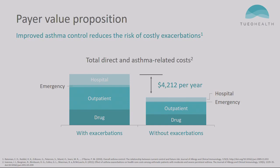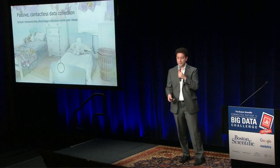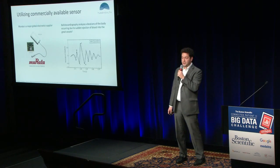I mentioned the sensor, a device that you attach to the bed. One of the things I wanted to mention here is that the device is passive. Once you install it, you can forget about it. We thought this was critical in our solution. There's a lot of talk of wearables and other things out there, and that really involves patient involvement, and we think there will be adherence issues over time. Initially, we built our own sensor. Since then, commercial sensors have come on the market, so we're using this device from Murata.